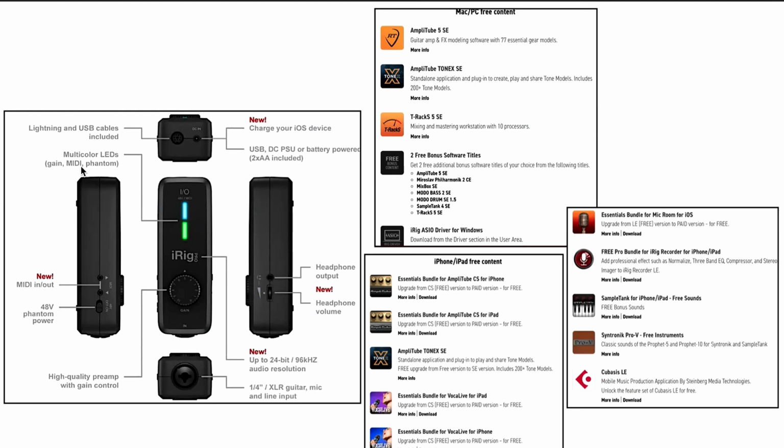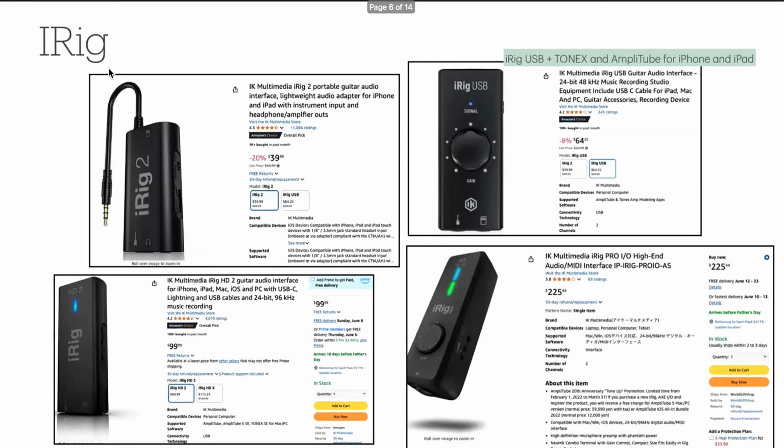On the left here is a little bit more of a diagram of what you have for inputs and outputs on this. There have been a lot of slides around iRig, and we don't want you to think that that's the only thing out there. But it is sort of an interesting device. It's probably pretty ubiquitous, but so are some of the other ones that I'm going to show you shortly.